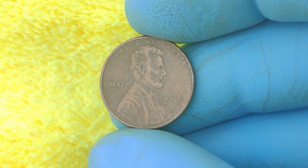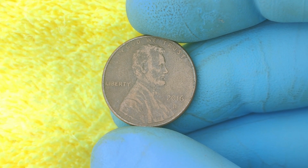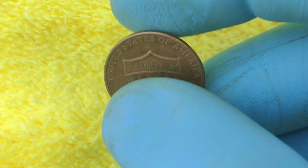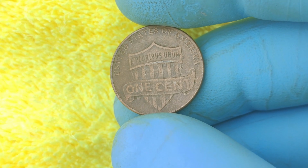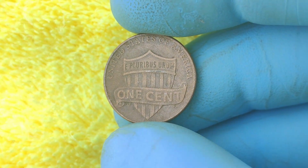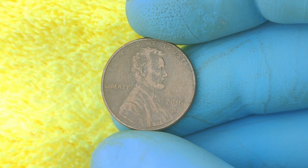We are diving deep into the fascinating story of the United States of America 2016 D mint mark Lincoln 1 cent penny. At first glance, it seems modern, common, and easy to overlook. But as collectors know, even recent coins can carry surprising value when the right conditions come together. And by the end of this video, you may never look at a 2016 penny the same way again.